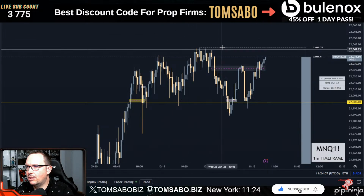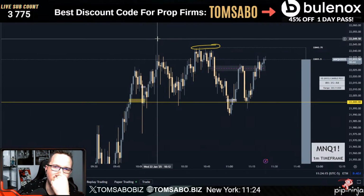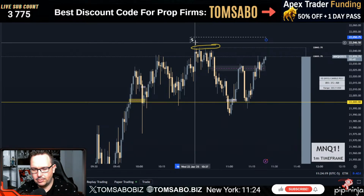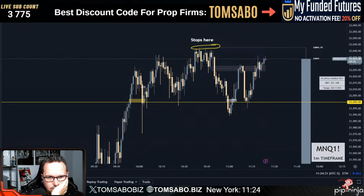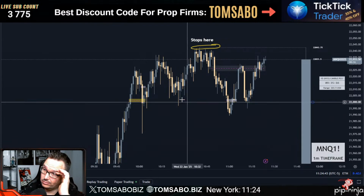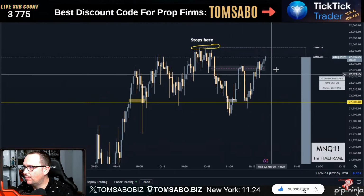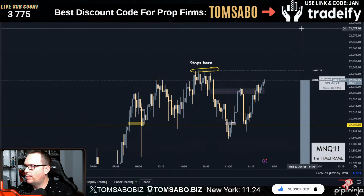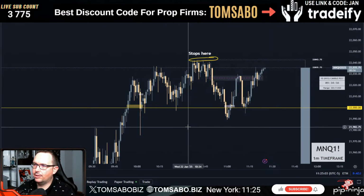So I'm assuming that there are a lot of stops above that 42 level. You know, stops here. Med Futures, it could hit 274, way up there. Oh yeah, it could. It's going to take out those stops.